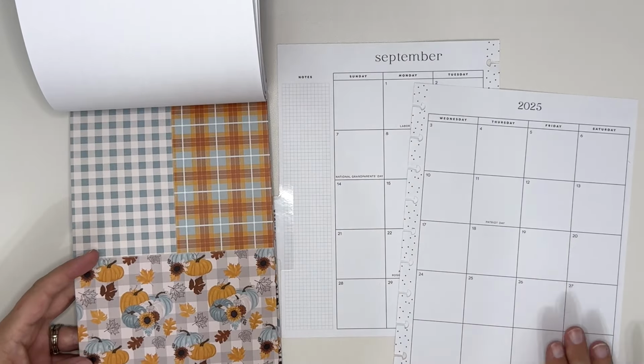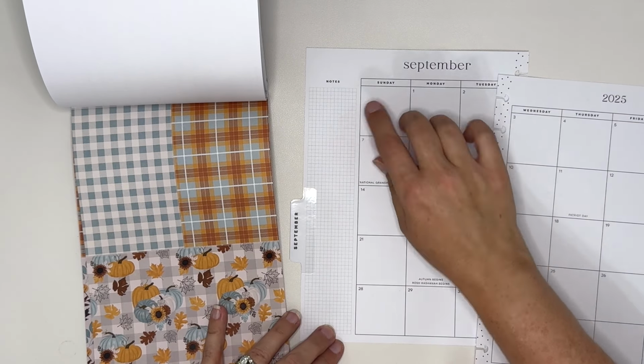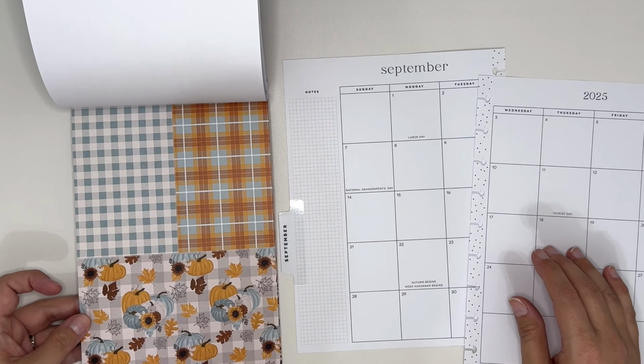Let's look at the stickers one more time and see what might work for what we're wanting to do. So I'm going to use a lot of these probably flowers and stuff, so I'm probably not going to use that. Let's see. I want to cover this up because we're going to be using the letter stickers to put September here. I really love doing that. I hadn't done that in a long time.